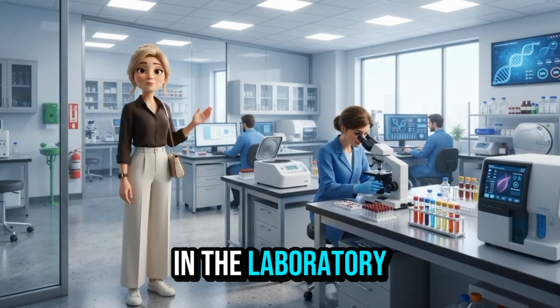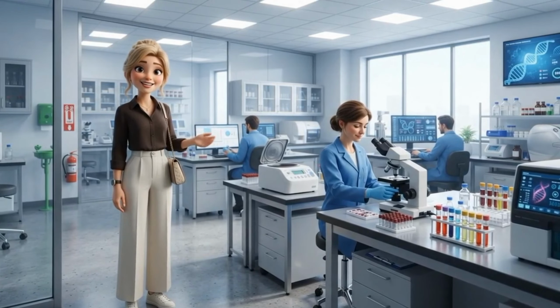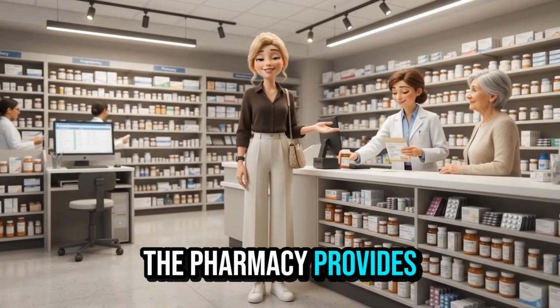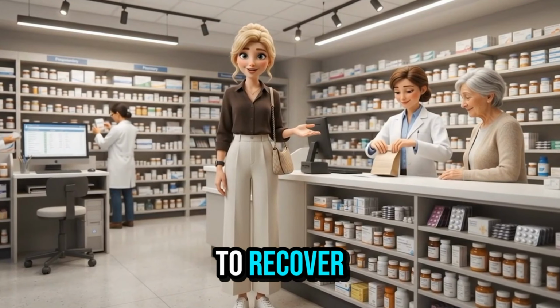In the laboratory, blood and other samples are tested to help doctors understand illnesses. The pharmacy provides the medicines that patients need to recover.